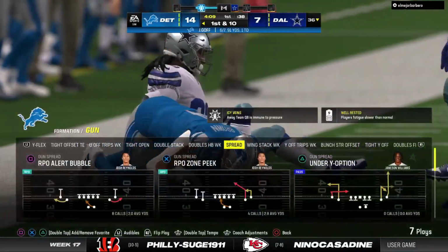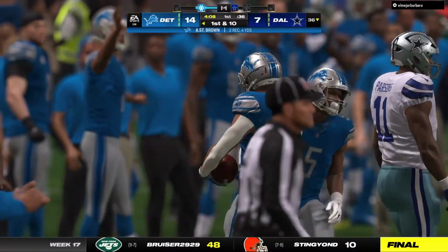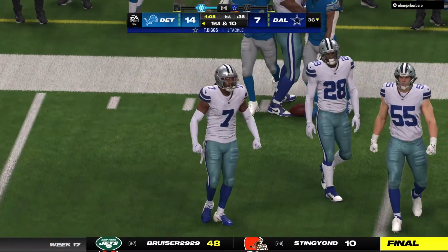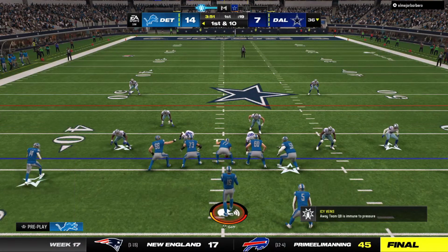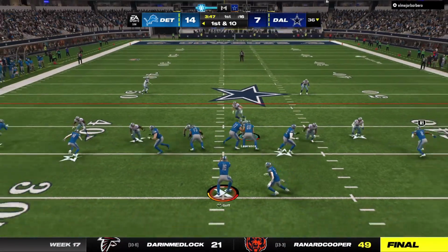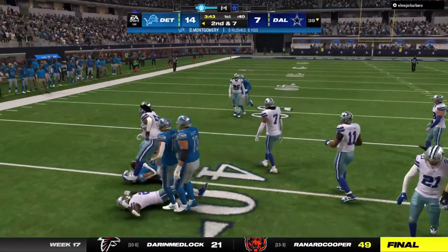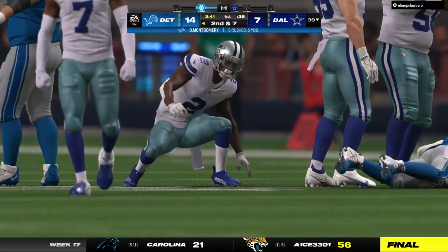St. Brown is going to have the Lions' first down as he'll get this up past the 35-yard line. Only 3 there on the pickup, but that's enough to move the chains. So from the 36 now, 1st and 10. Here's the run with Montgomery, and he's taken down just shy of the 40.